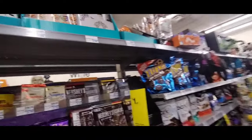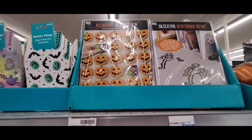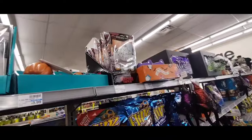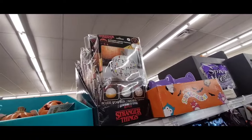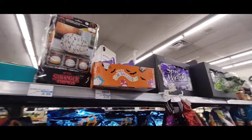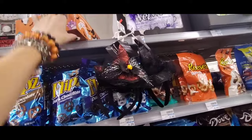Alright. We also have Memory Match Up, $4.99. Skeleton Scavenger Hunt, also $4.99. And what is this? Oh, okay. This is a Light Up Pumpkin, $3.99. Stranger Things Alphabet Light Up Pumpkin, that's cool. $9.99. We also have $8.99 Witch Headbands.